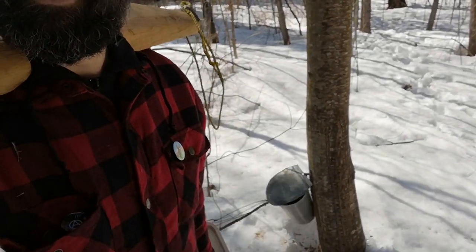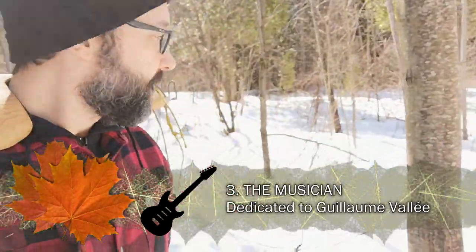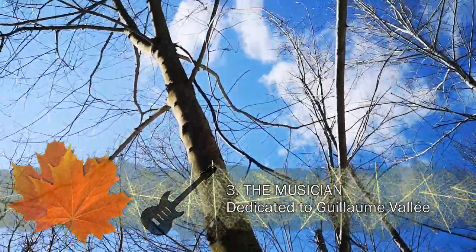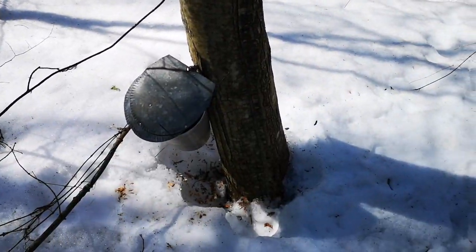But here we are at the next tree, which is a new tap. First time we tapped this one. It's been tapped before in the past, but we forgot about this one, so it hasn't been tapped for a few years, and it's doing well. So yeah, it's a good tree, healthy tree, medium age, definitely mature at this point, but still growing. Before long it'll be able to support 2 buckets.